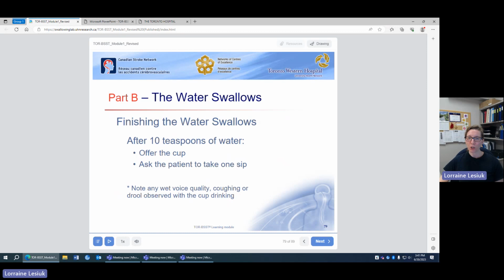After providing the patient with 10 teaspoons of water, which they have successfully swallowed and were scored as normal, then you offer the cup to the patient. Ask them to take 1 sip. After they swallow and say, ah, again, you're looking for any wet voice quality. You're noting any cough or throat clear, and you're noting any drooling during or after the cup sip.